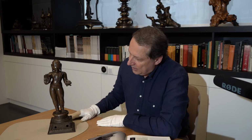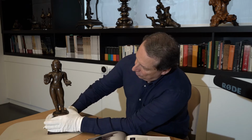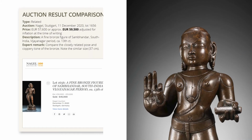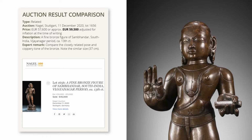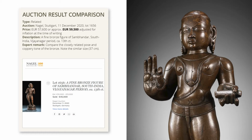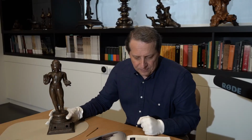It's a little bit of a riddle, because if you don't look at the base, you'd very quickly think that this is a 12th or 13th century bronze, which compares favorably to a piece that was sold by Nagel in Stuttgart just 2 years ago for 60,000 euros, and was dated 13th century.